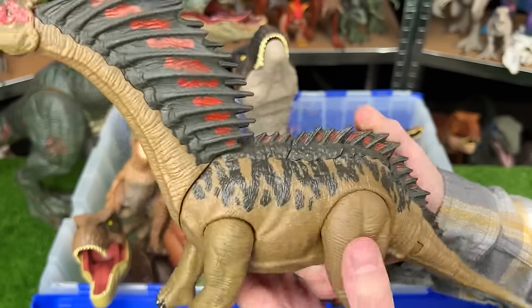Now let's go over here to our bin and grab another T-Rex. We're first gonna go with this one. I believe this is a Camp Cretaceous battle damage T-Rex. They actually released another one for Jurassic World Dominion that's pretty similar, other than it has different coloring. But these figures are pretty cool because they've got the huge battle damage on the side that you can turn on and off with the click of a button. That's pretty cool. And we're gonna place this right underneath the Dominion T-Rex.